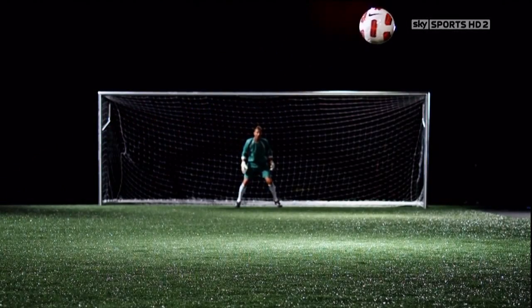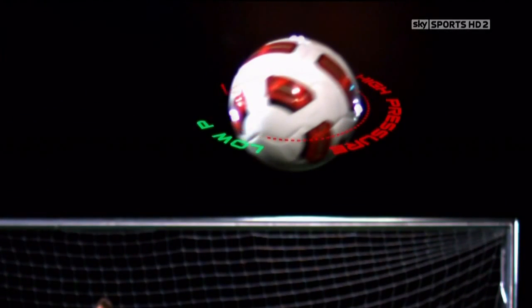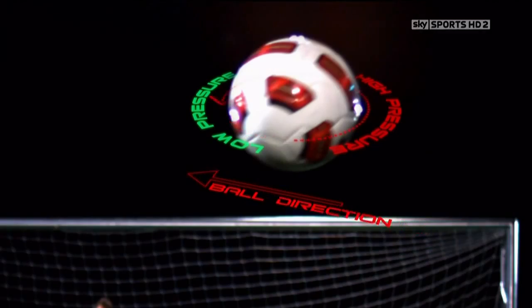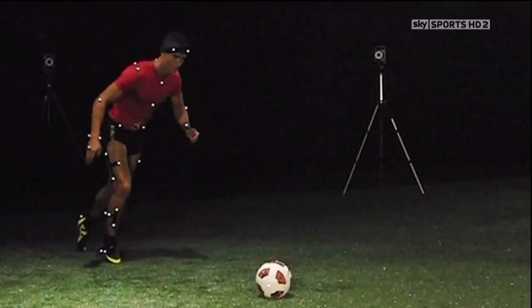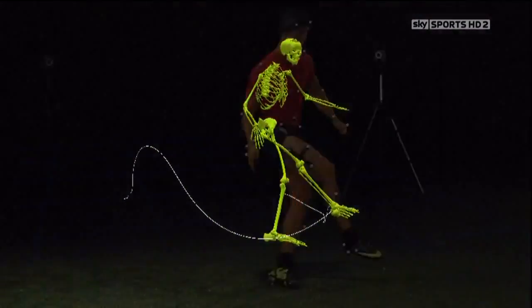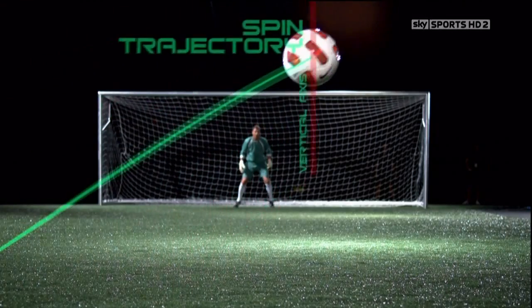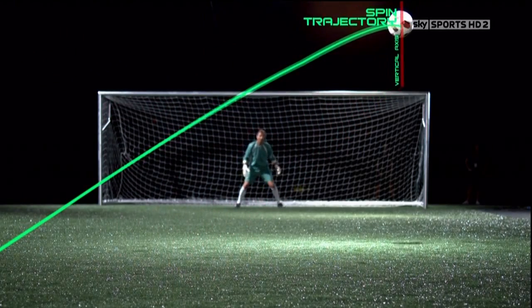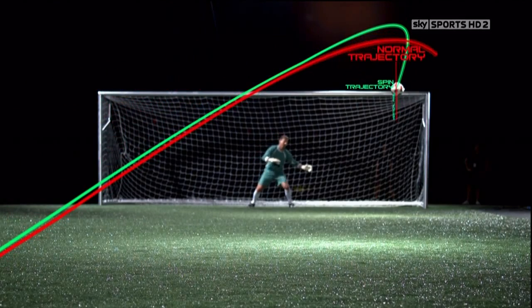Once we've generated the spin, this creates a difference in pressure between the inside of the ball and the outside of the ball, and will tend to push the ball towards the direction of low pressure. Hopefully then this curves over the top of the wall and the keeper won't see the ball until the last minute. The precision is extraordinary. He sends the ball spinning round a perfectly vertical axis, veering off its normal straight trajectory by more than 3 metres.